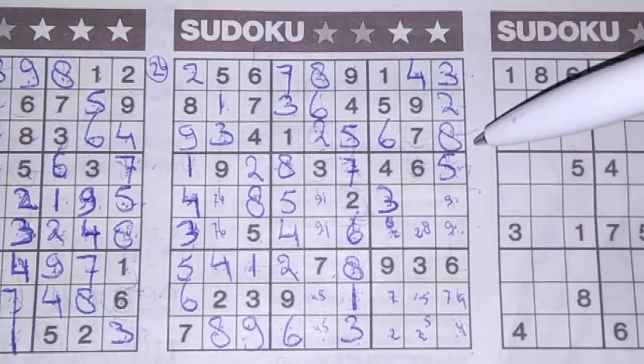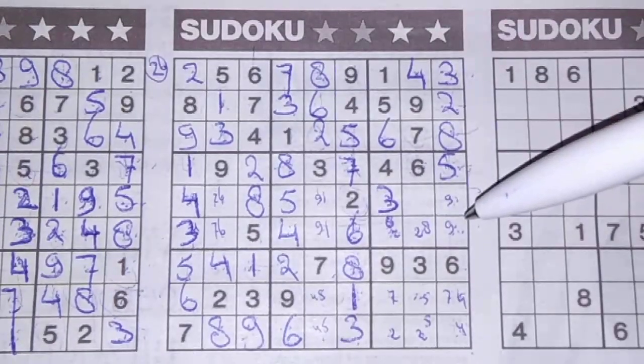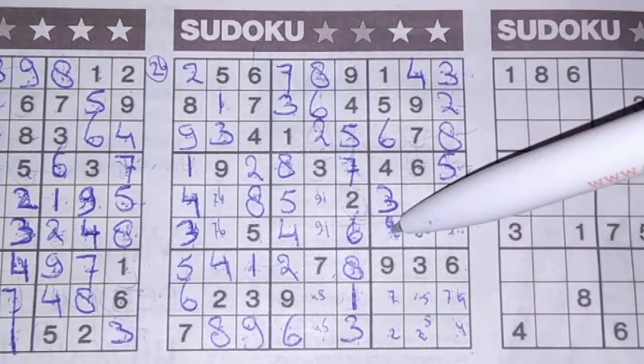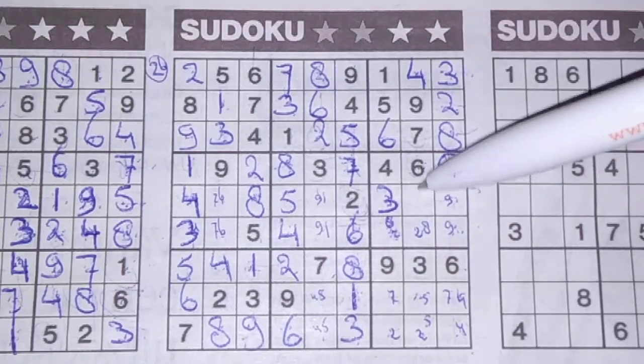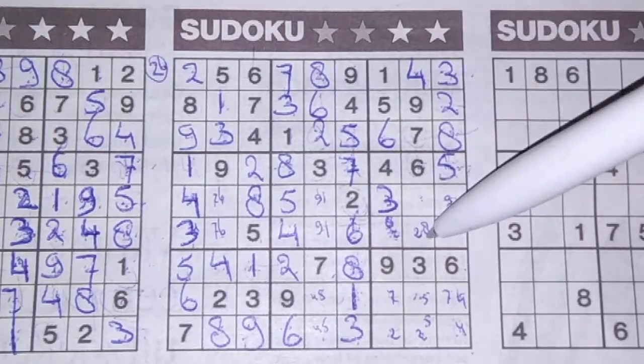How about the 8? The 8 I cannot. 2, 8 and 7. The 7 cannot be here. This cannot be a 7. I have a pair here, 2 and an 8. So the 7 could be here, here or there.